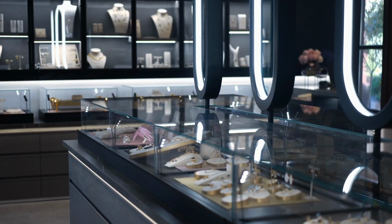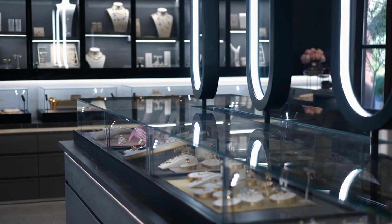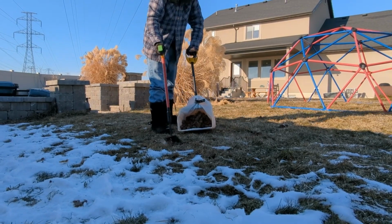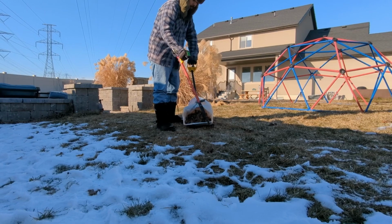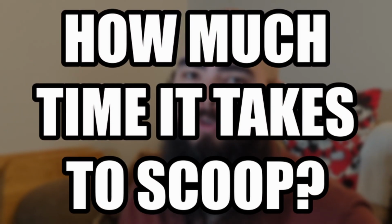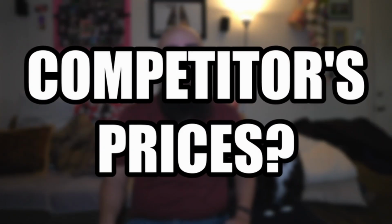Speaking of shiny, have you ever walked into a store and you found something you really wanted, only to look at the price tag and you saw that it was completely out of your budget? It can be disappointing, right? The same thing can happen with your poop scooping business if you don't price your services correctly. As a pooper scooper, you're providing a valuable service to pet owners and the community. But how do you determine the right price for your services? Is it based on how much time it takes for you to scoop? Or is it based on your competitors' prices?